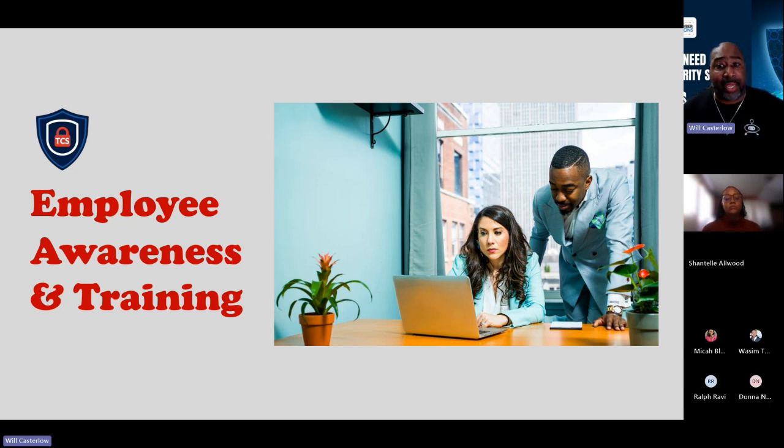But your employees are doors. They are attached to the wall. So there's still a part of the house that you need to make sure has deadbolts and knob locks. That's where the cybersecurity training comes in.